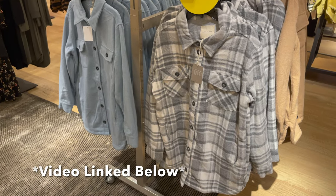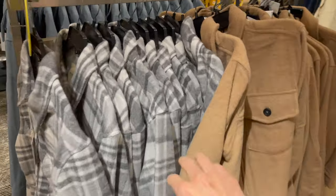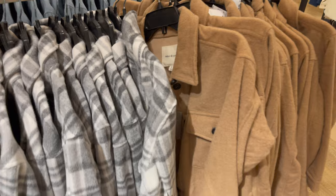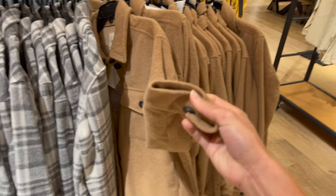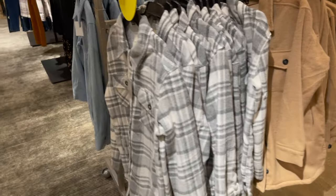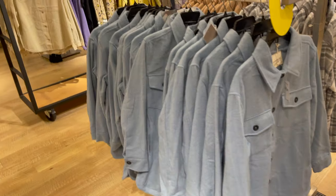Okay, y'all, if y'all saw my first video, I shouted out this jacket and oh my gosh, I finally see it in person. Hopefully they have my size. Look how good quality this is. It feels really soft. It's really, really thick. And they have all three colors in stock. I'm definitely gonna grab the beige one.